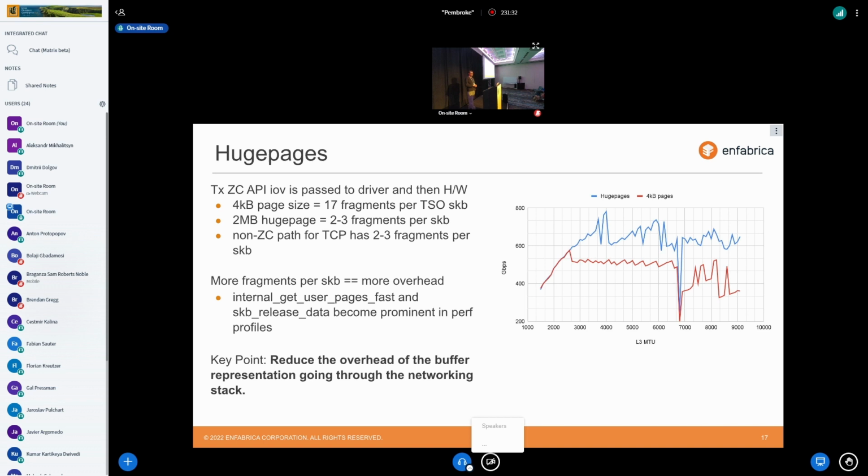So the next thing I hit, I should thank Eric for this, because I got a little blinded by all these different variables that I was going through, and I kept seeing skb release data pop up in perf profiles. I'm like, wow, this is weird, we just have way too much overhead going on with these SKBs, all the different fragments trying to represent the pages that are coming down. And Eric made a comment in one of the netdev discussions about huge pages, and I went, oh yes, of course, right? Using huge pages, an SKB only has two fragments mostly, and then occasionally when you're flipping from one huge page to the next, you'll get a third fragment per SKB.